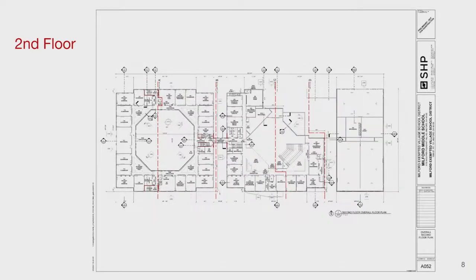Second floor, I don't think I mentioned it. We've got 8th graders on the first floor, 7th graders on the second floor. They're pretty much a mirror of each other moving up. And then again, this is where we've got our media center and elective classes come in on the second floor. And then obviously there's not a second floor other than some mechanical spaces on the gymnasium portion.